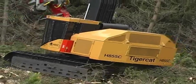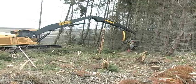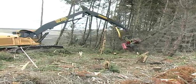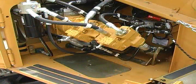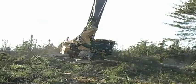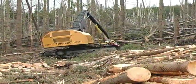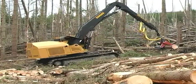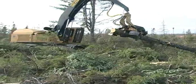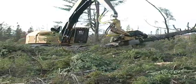The H855C uses the same robust upper frame structure, cab, and boom systems as the H860C. Together, the engine and hydraulic system achieve maximum performance and minimum fuel consumption in harvesting and processing applications. The H855C is well suited to the vast majority of harvesting and processing applications, and perfectly matched to Tigercat harvesting heads and other attachments weighing up to 4,500 kilograms.